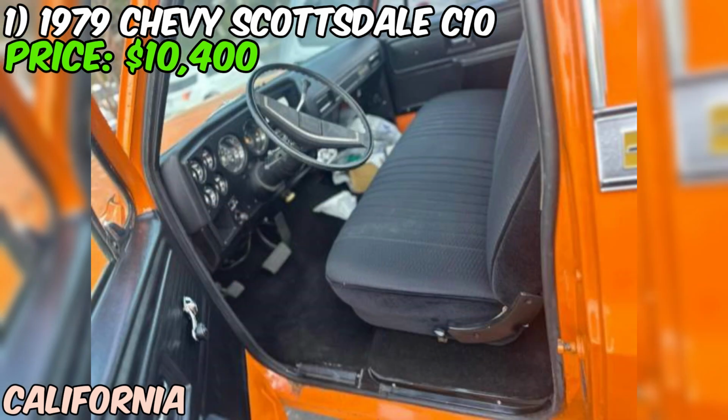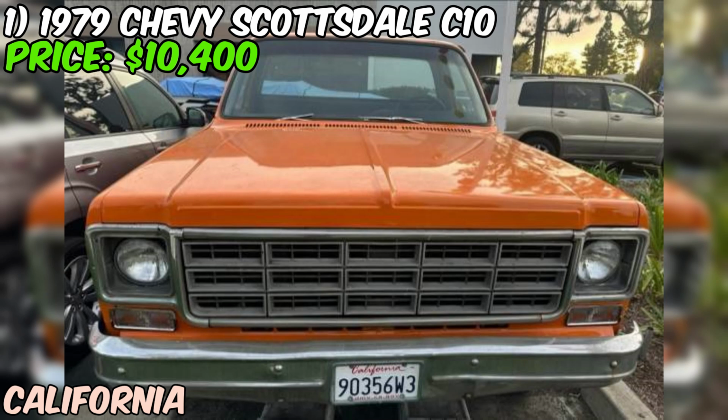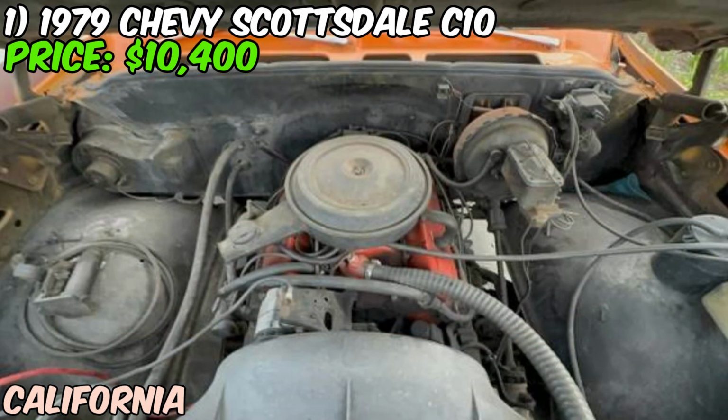The odometer shows just 96,000 miles, which is pretty reasonable for a 44-year-old truck. That orange paint really makes it stand out, and according to the seller, this Scottsdale is in excellent condition. It's rocking an automatic transmission, which makes it a comfortable daily driver if you're into that. At 6 feet high and 18.5 feet long, she's definitely got presence. What's really nice is that it comes with a clean title and current registration.